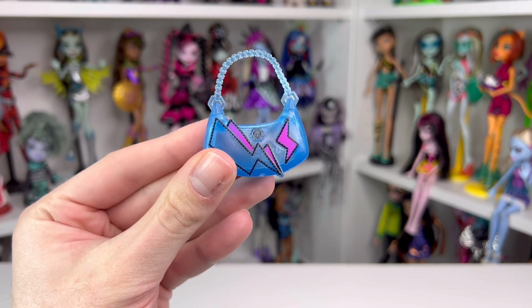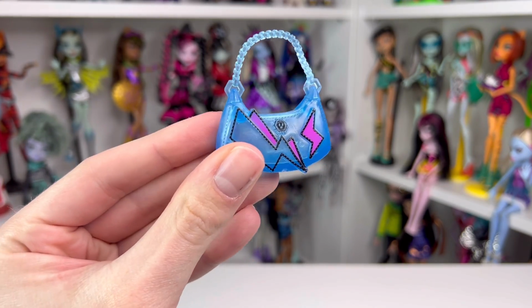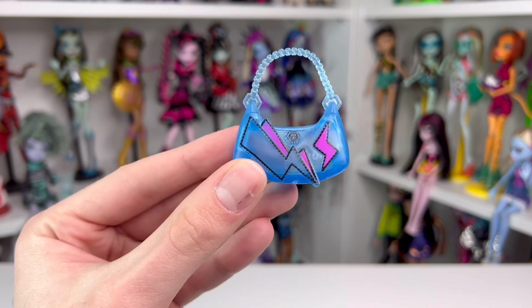We have seen this purse mold already with the Coffee Break Frankie that came out for Target. This time it is in a transparent blue color, and there's only pink and black details on it. It's still open, so you could put little things inside of it, but yeah, really cute.